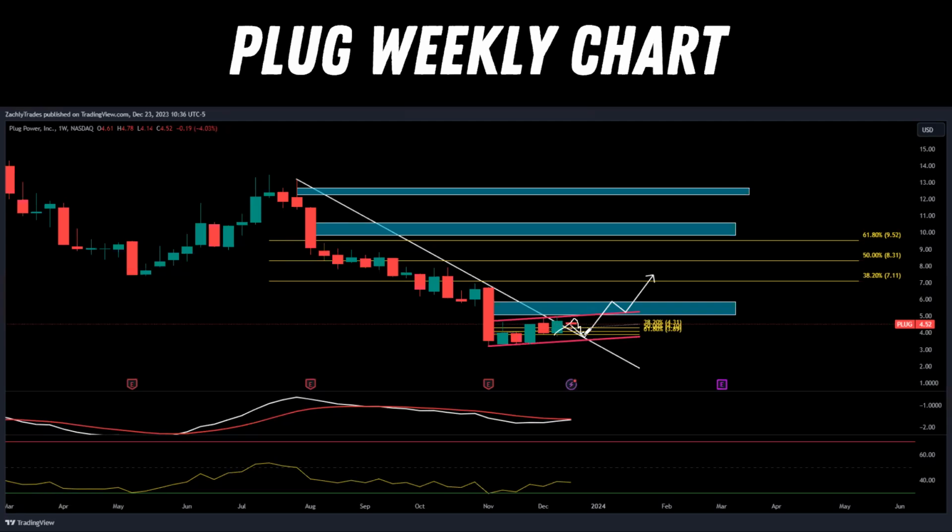All right, if this was to pull back further, we have those support levels from the daily time frame as well as this trend line here, and ultimately we can just look for further retest and then ultimately the push up higher. So Plug is showing some very promising things right now. Fuel Cell is showing some very promising things right now.